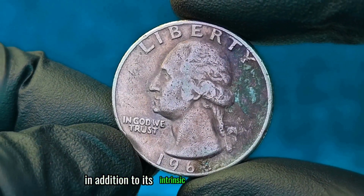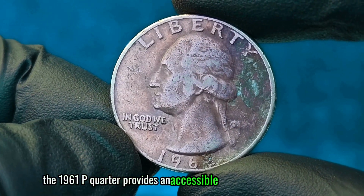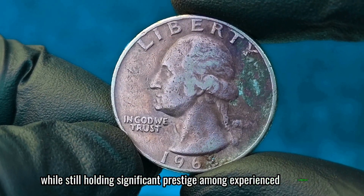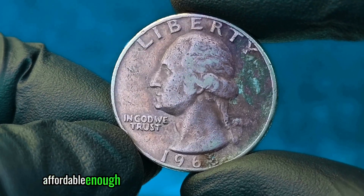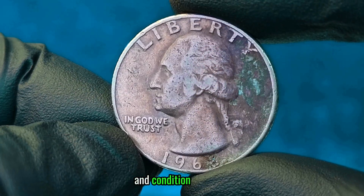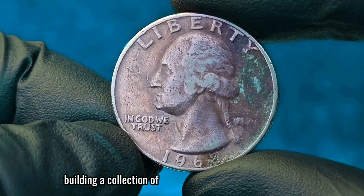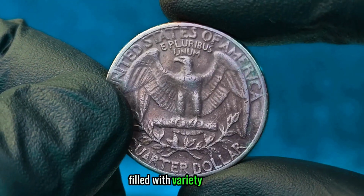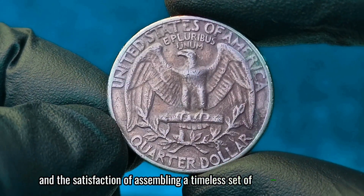In addition to its intrinsic and collectible worth, the 1961 P quarter provides an accessible entry point for beginners while still holding significant prestige among experienced collectors. It is a coin that appeals to every level of the hobby, affordable enough for newcomers seeking their first silver treasure, yet historically important and condition-sensitive enough to draw serious attention from advanced investors. Building a collection of early 1960s Washington quarters offers a thrilling pursuit filled with variety hunting, grading achievements, and the satisfaction of assembling a timeless set of American history.